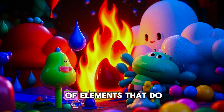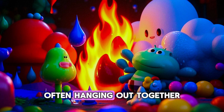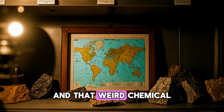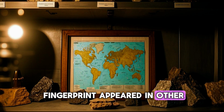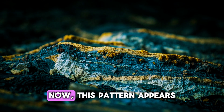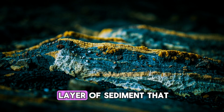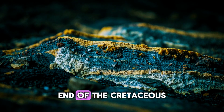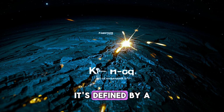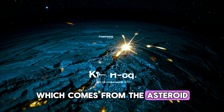Basically, they saw a bunch of elements that don't usually hang out together, hanging out together in a pretty uncharacteristic way. And that weird chemical fingerprint appeared in other places too, suggesting that it was a global phenomenon. Now, this pattern appears right at the KPG band, which is a thin layer of sediment that marks the end of the Cretaceous period and the beginning of the Paleogene.